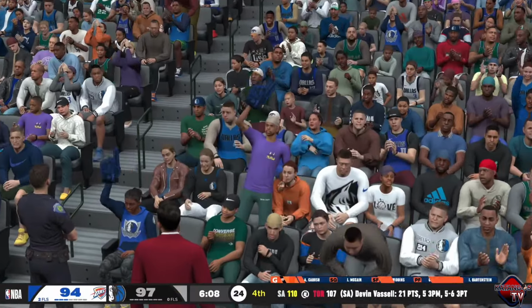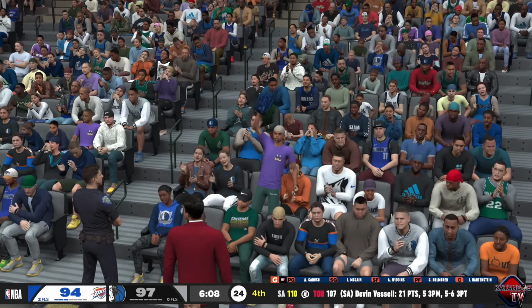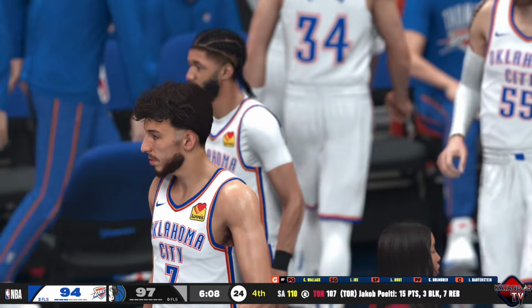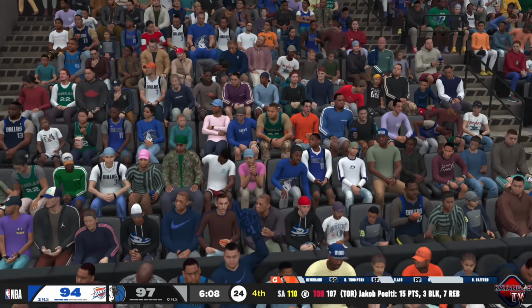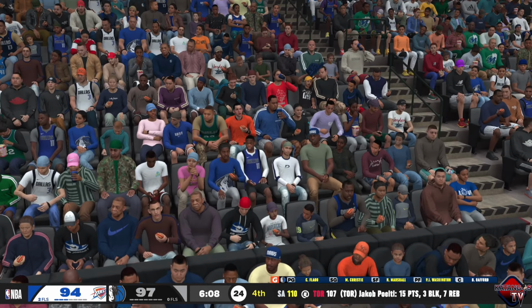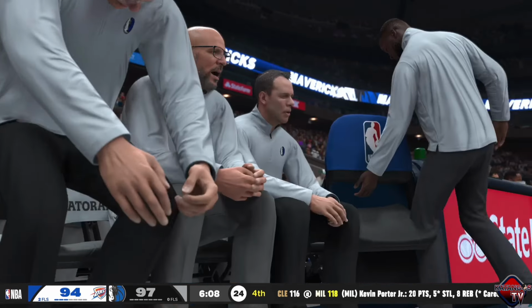And the Mavericks with some changes. Washington's checked in for Chris Middleton. Marshall comes in for Nembhard. And Christie subbed in for Klay Thompson. Then for Oklahoma City, Lou Dort, he's checked in for Wiggins. Joe comes in for McCain. And it's Wallace in for Caruso.